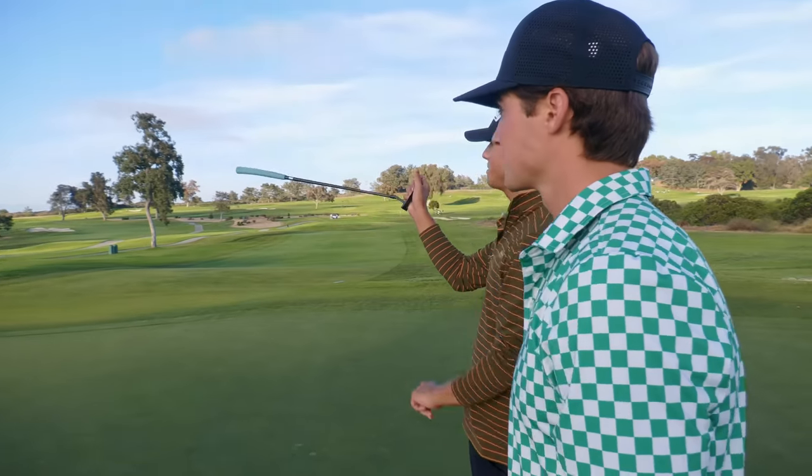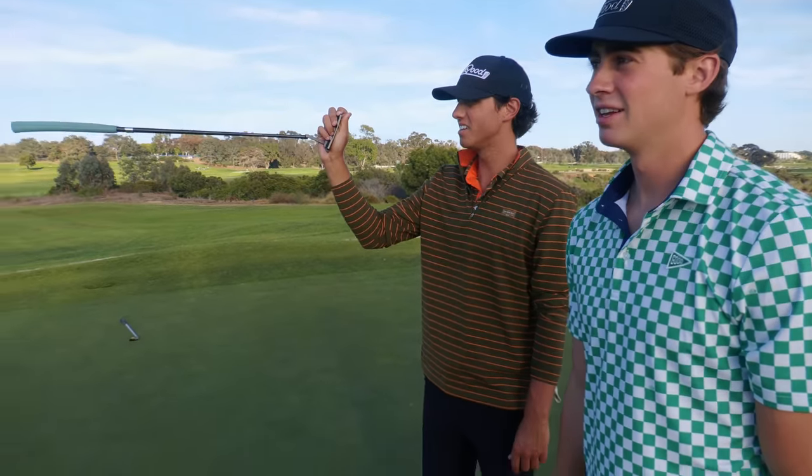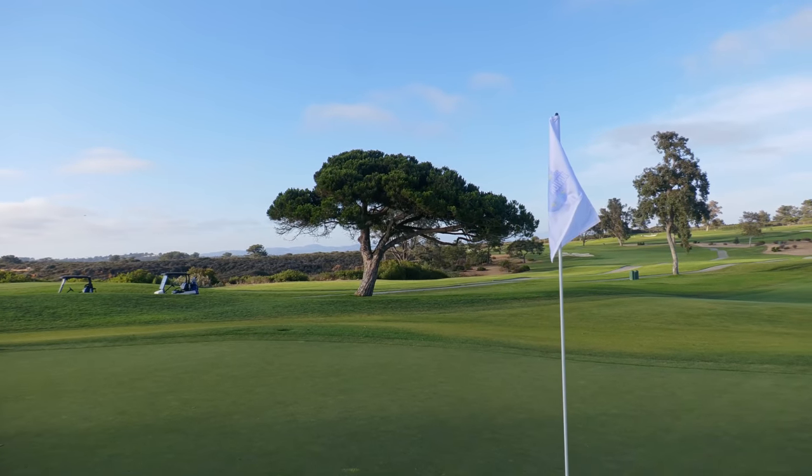Mm-hmm. That tree looks like the famous tree here. That really looks like the logo. I think it might be. That might be the tree that's the logo here. I think that might be. Oh, we can get a thumbnail.